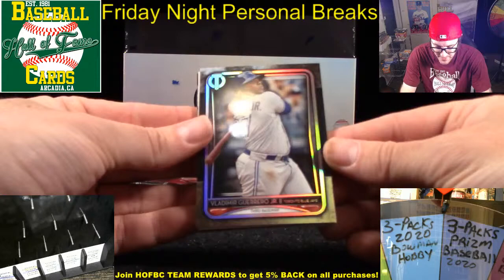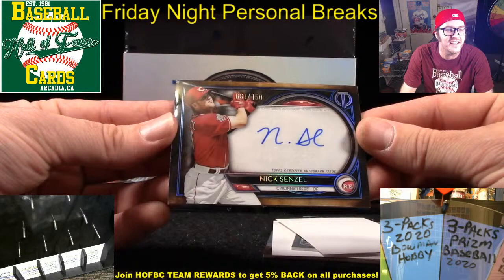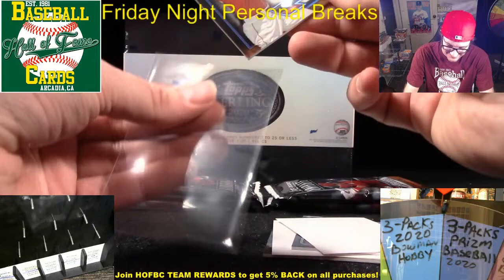Second pack, Vladdy on the front, Gallo on the back, and Nick Senzel on card autograph out of 150. Cincinnati Reds getting some love. Tim M. again. Four in a row for Tim M. Where are you at, Tim? You're hot right now.